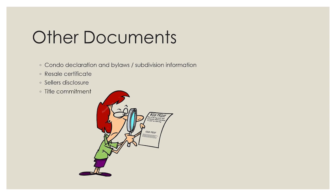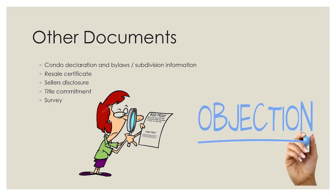You'll have the opportunity to review the title commitment. This will show any liens against the property, and the title company will work with the sellers to remove these liens before closing. For single-family homes, townhomes, and vacant lots, you will also receive a copy of the survey. With each of these documents, there is a review period, and you can object to them and terminate the contract if needed.